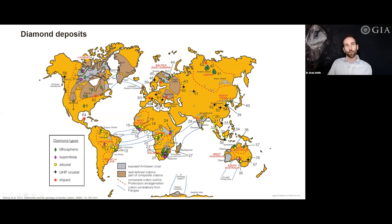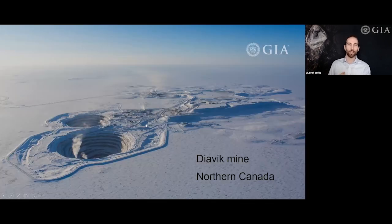So now we're going to take a look at just a few of these to give you some examples of what diamond mines actually look like. Here's one of my favorites. This is in northern Canada, about 300 kilometers northeast of Yellowknife, a mine called Diavik. You can see here, it's like a big pit in the ground. This is an open pit mine, and they're extracting the kimberlite here. There are two neighboring kimberlite deposits here.